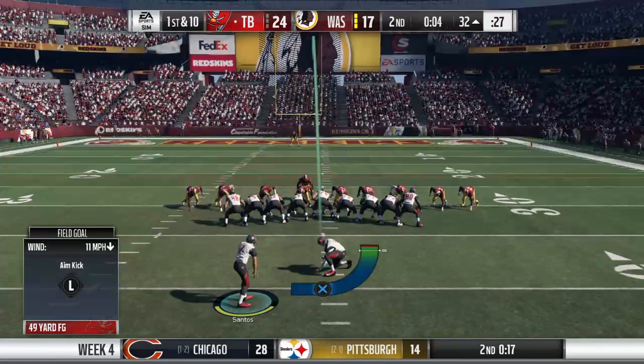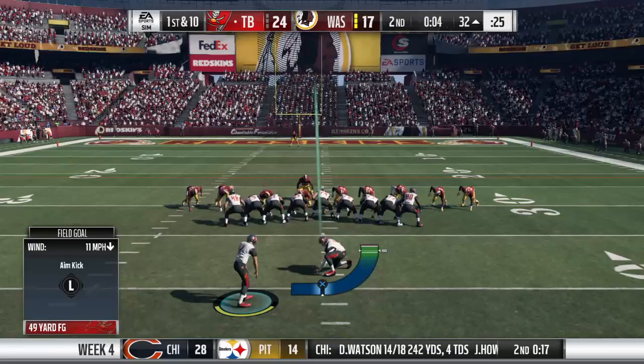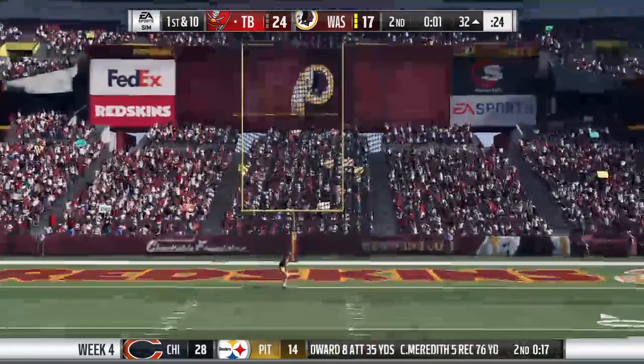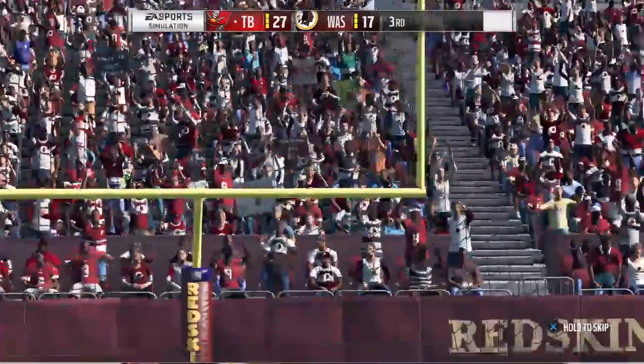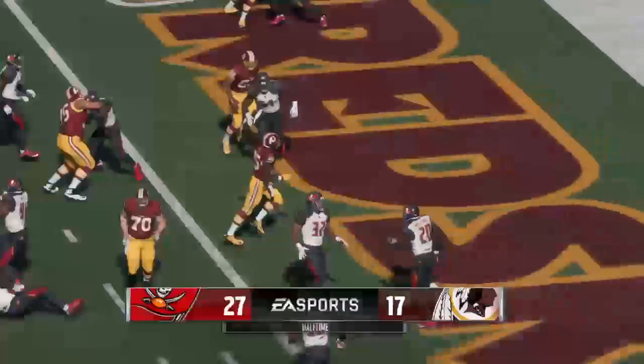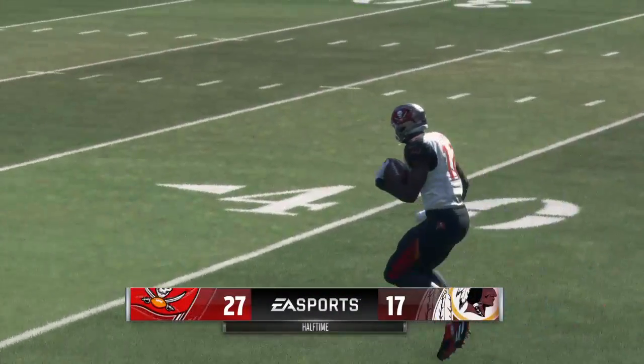Very heady football. That allows them the opportunity to go ahead and line up and kick one right before the half ends. And Santos able to put this one up and through. It's good. So we have reached halftime here with the visiting Buccaneers out on top.